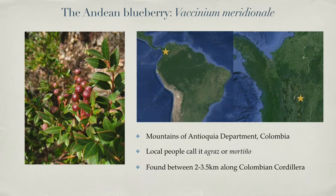And so I just wanted to point out this plant here. It's called the Andean blueberry, or Vaccinium meridionale. You find it in the mountains of Antioquia in Colombia, and people there, in Spanish, call it agraz or mortiño. It's found in the Colombian Cordillera, or basically the Colombian part of the Andes. And you can see there what the plant looks like. For a long time, this plant was basically harvested from the wild.